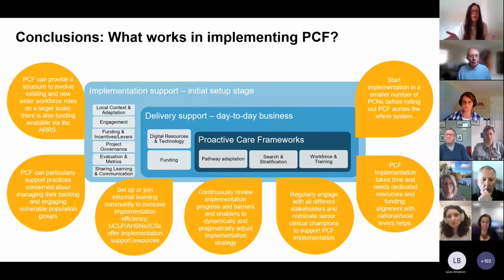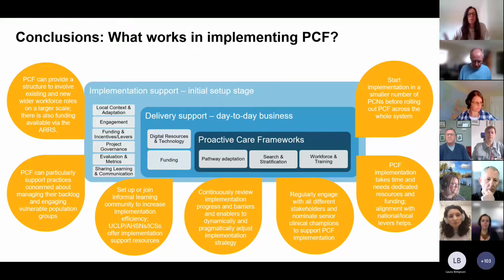And the last layer is really something around this initial setup phase or the implementation support. And this will fall away as soon as this becomes day-to-day business. But for the initial setup phase, there need to be specific or dedicated resources in place and dedicated activities going on. And these are around knowing your local context, adapting predictive care frameworks to the local context, engaging stakeholders, identifying stakeholders that are involved in the implementation of this, securing funding for the initial setup phase, making use of levers or incentives, setting up a project governance structure, having an evaluation running at the same time, so you know actually is this working locally or is it not working, and what works and what doesn't, and this shared learning piece. So having maybe a community of practice or joining one that exists, and just not being alone with this and not reinventing the wheel either makes it more efficient.